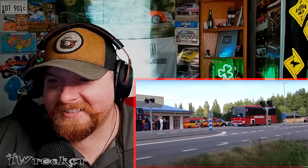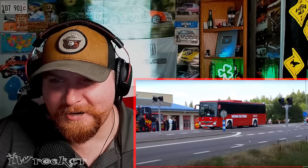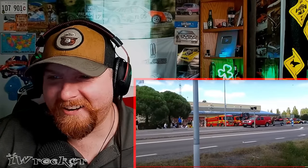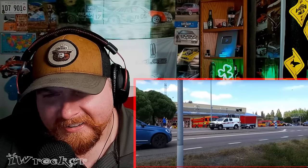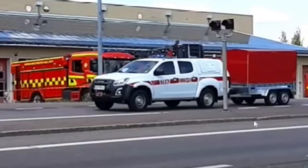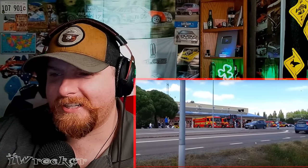Whoa, look at this. What? Is this a fire bus? Holy smokes, we're seeing it all in this. And a Nissan truck, what? Look at that one. What is this? That pickup. I don't know. Not one we get here in the States, that's for sure.